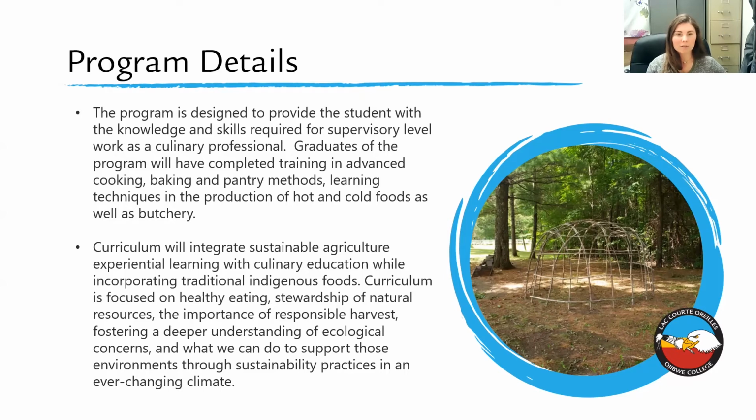Healthy eating, stewardship of natural resources, and the importance of responsible harvest. So that's a really big part of the program and trying to incorporate that, more and more. And we do some of our classes at the college farm. So that really ties into that with the natural resources and sustainable agriculture part of this program.